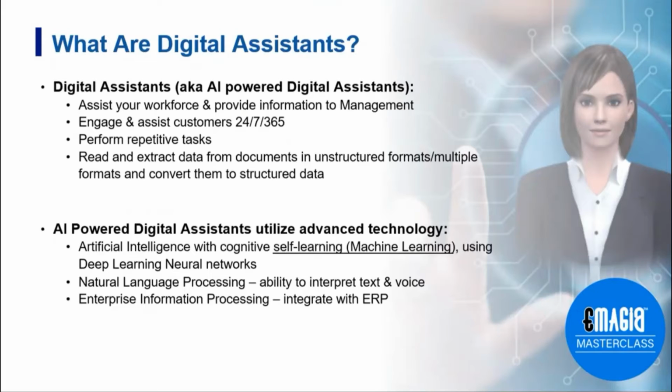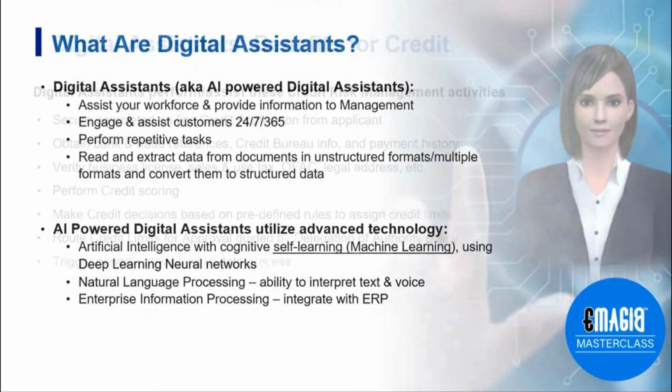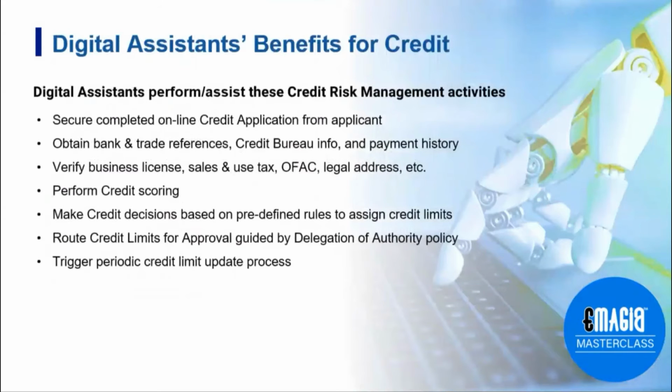You've heard of deep learning, heard of neural networks, natural language processing, which is very important because it's an enhanced ability to interpret text and voice. And of course, very easy and completely integrate with your ERP, or plural, ERPs plural, particularly if you're a shared service center.